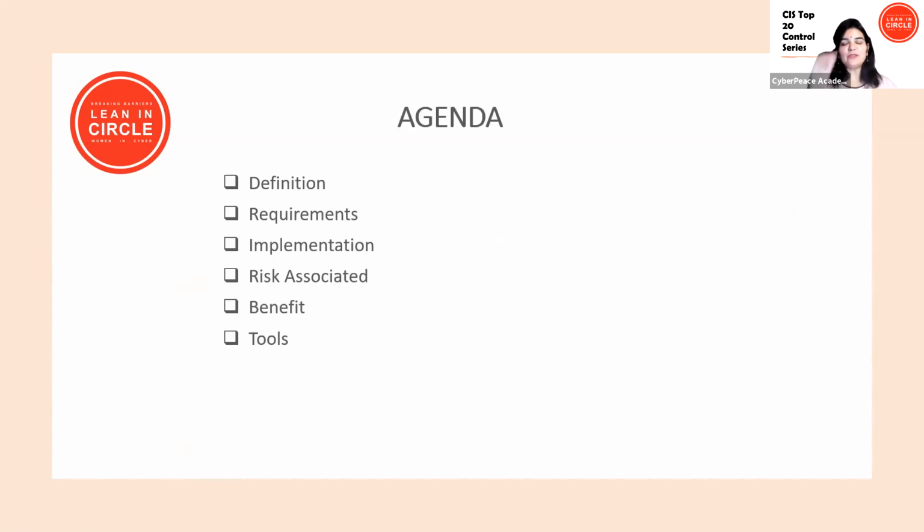So the agenda for today's talk is, first we are going to see the definition and the requirements of this control, the implementation stages, risks associated, the benefits, and then the tools. We will see the commercial tools and free tools also.